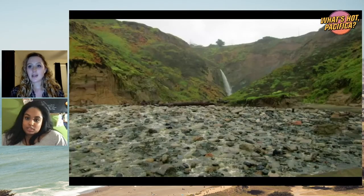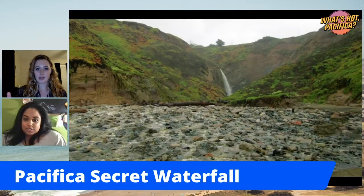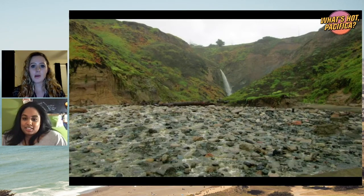So we got Pacifica's Secret Waterfall, it's called. I was very intrigued about this because that's something that's been on my bucket list of things I wanted to do. I've never seen a waterfall before, but that looks so pretty.